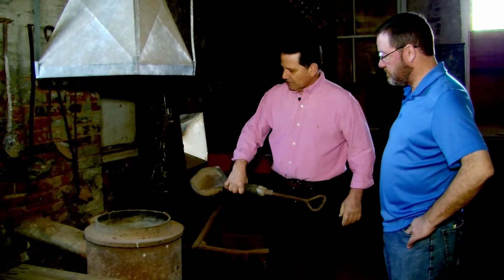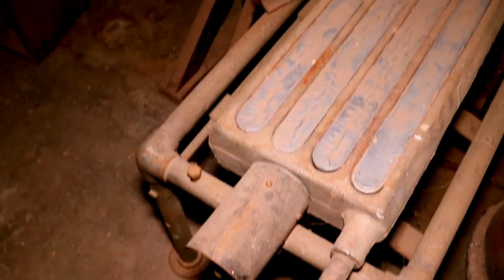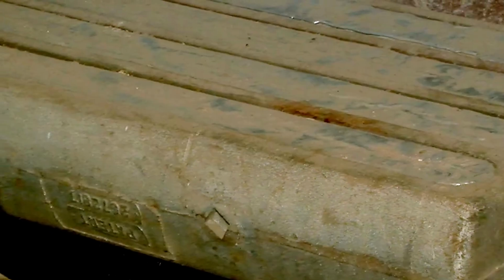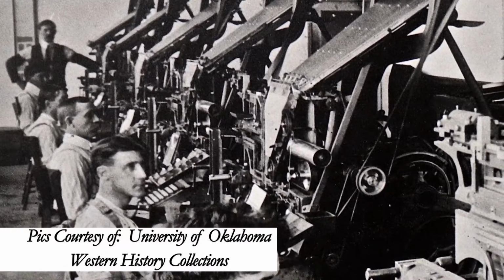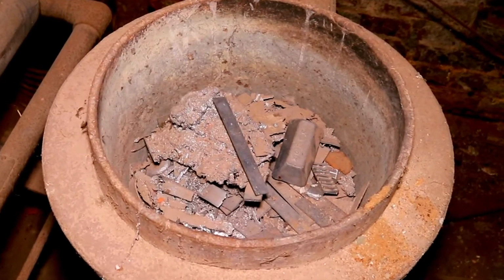That lead was smelted down. We still have ladles. There's a whole group of ladles and different tools that were used to do this. They would pour the molten lead into these blanks and make these great big ingots that could then be used and hung onto each linotype, because each one of the linotype machines had its own little smelter, and as you used it, that would be lowered into that smelter.